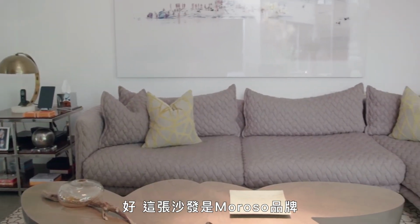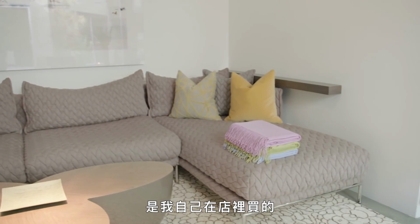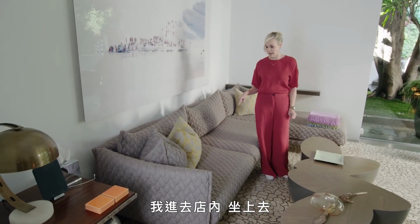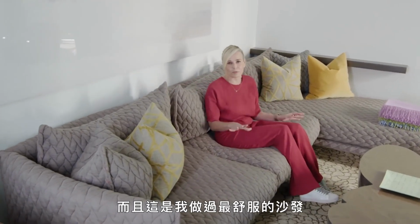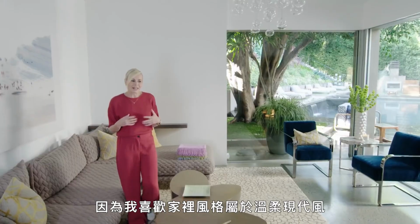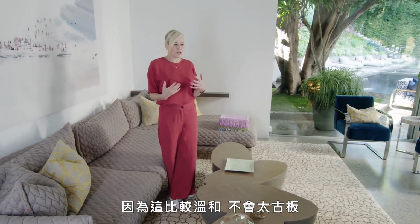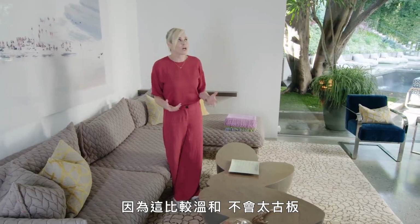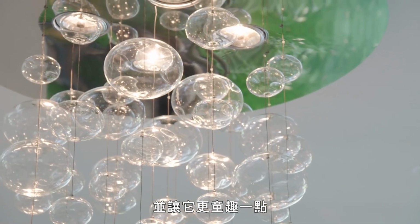Okay, so this couch is Moroso. It's called the Gentry sofa, and I bought this myself in a store. I went in, sat on it, and I was like, I need this. It's got this cool red stitching, and it's the most comfortable sofa that I've ever sat on. I have this beautiful chandelier because I like to think of my house as more soft contemporary, because it's kind of softer than, it's not stark, but I like features like this because it does kind of soften up and makes it a little bit more whimsical.